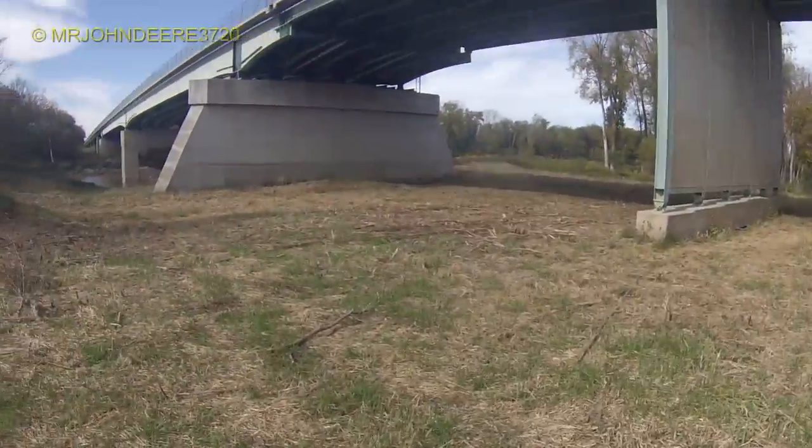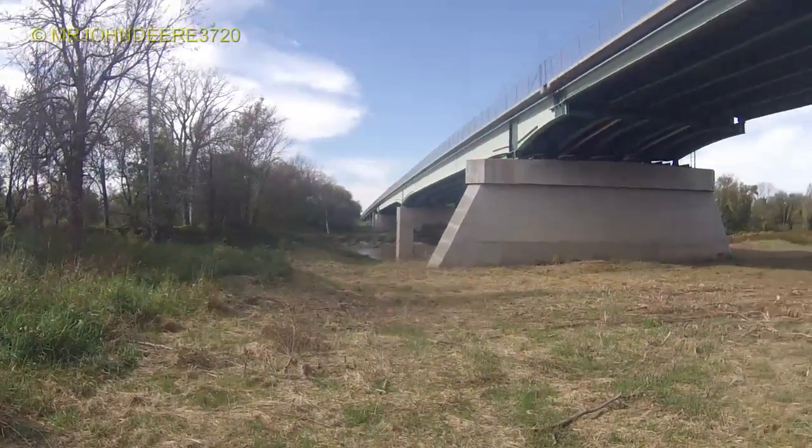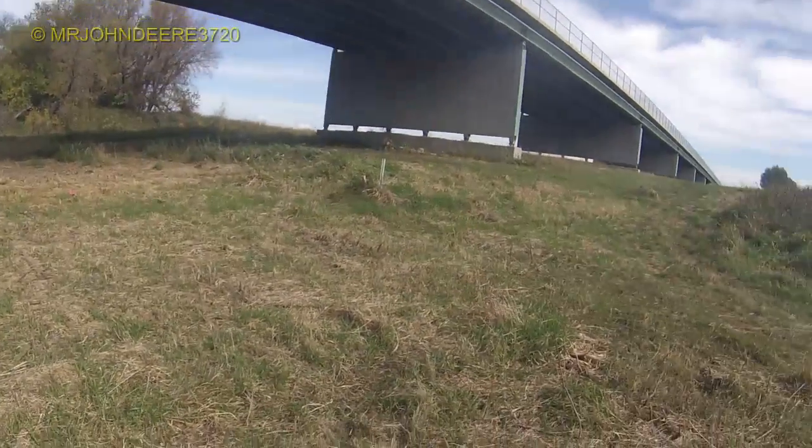So it does look nicer now. This used to be all just full of trees. I mean, you can see the river again. So that's what's awesome about it.